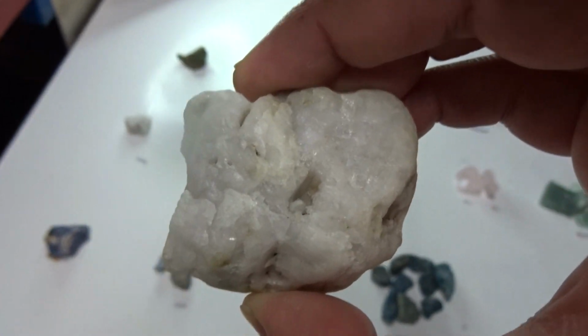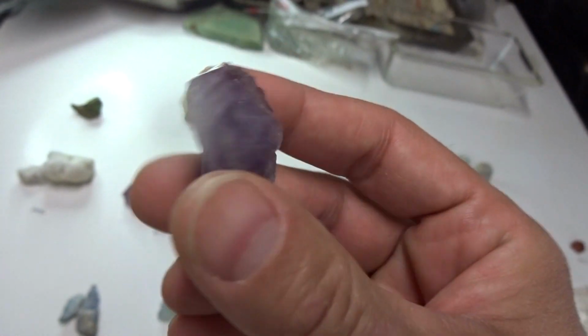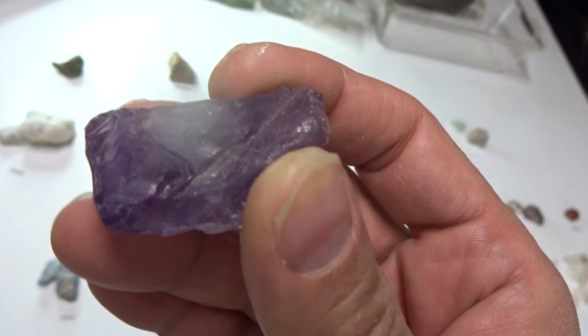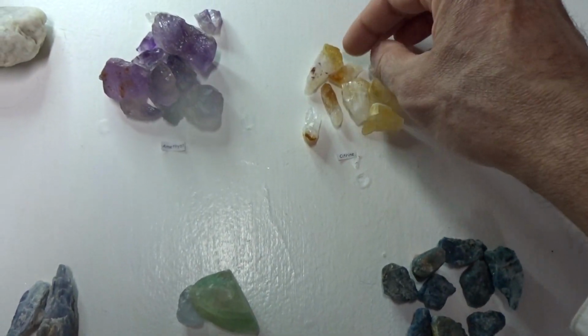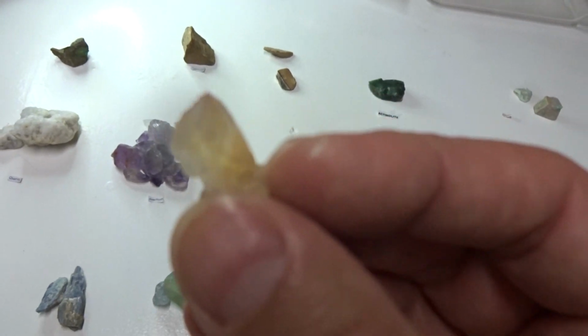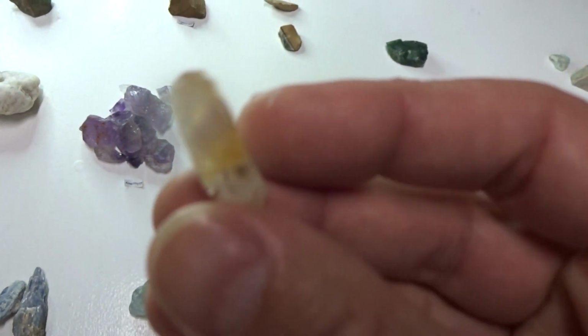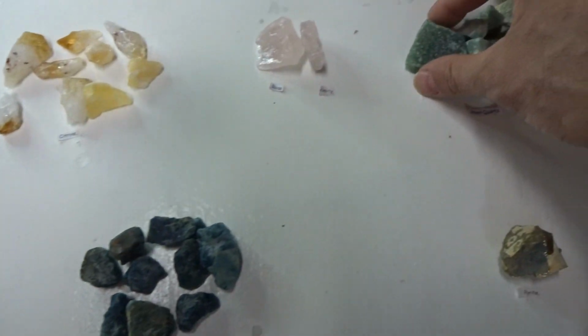Quartz. Milky quartz. Amethyst, conchoidal amethyst. Conchoidal means that the amethyst has been fractured and taken on a broken glass configuration or form, conchoidal. Citrine, I have found citrine that is the quality that gemologists use in jewelry. It's another type of silicate quartz mineral, just like amethyst, just like green aventurine, which you know I have plenty of, and rose quartz.